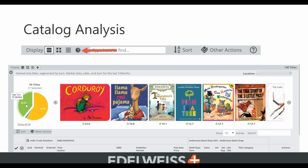So it could be a catalog, it could be a collection you put together just to monitor, it could be a promotional collection, or if you've been tagging books a certain way, you could pull together everything with that tag and then analyze that group of titles with the tag on it. So very, very flexible. And really anywhere in Edelweiss you can access this too.